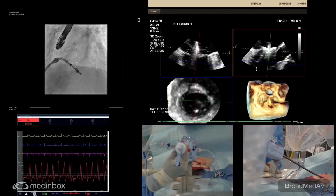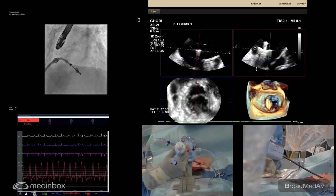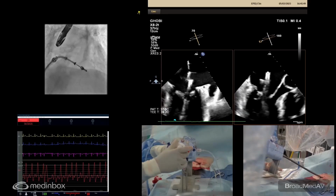There you go. As you advance, do you see your orientation? You may want to clock it just a little bit there. Yeah, I agree. Okay, color off. I'm going to close the clip.